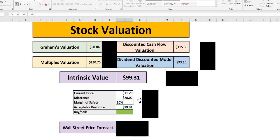So typically we use a 10% margin of safety if we believe it has a wide moat, strong financial metrics, good forward-looking data. We can see it is a buy. At 15%, an acceptable buy up to $84. At 20%, a buy up to $79. At 25%, still showing signs of a buy. And we can see at 30%, it would have to be trading at around $69.52. So it isn't too far off. So right now, we believe it to have around a 25 to 30% margin of safety.